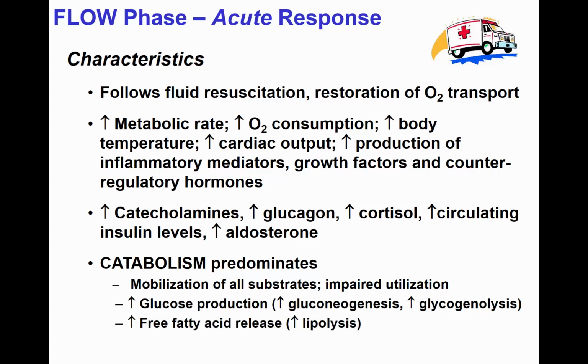So we've got glucose being released. We're making it. We're breaking down glycogen to release it. We're releasing free fatty acids from fat, adipose stores. And we are in high net protein catabolism. So when I say catabolism, you know that means breaking down, right? What's the opposite of that process? Anabolism, right? So we are catabolic.